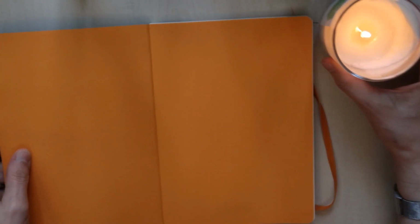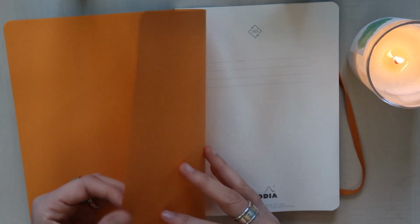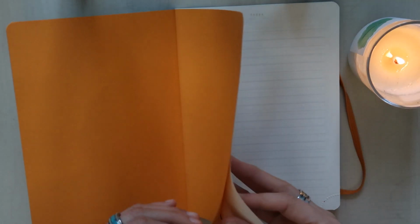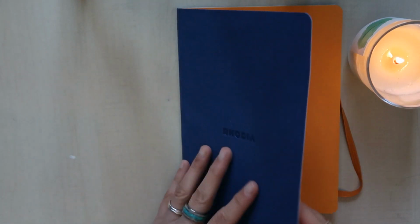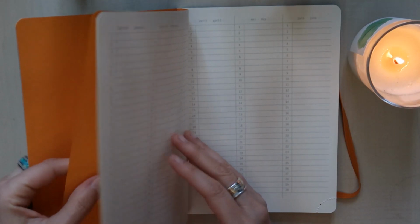Then if we open it up, we get some beautiful bright orange end papers. And this is pretty thin cardstock. It's a little bit thicker than the actual paper, I think, but not by much. And you can see how bendy and flexible, but also thick this soft cover is. Just a really nice feel.